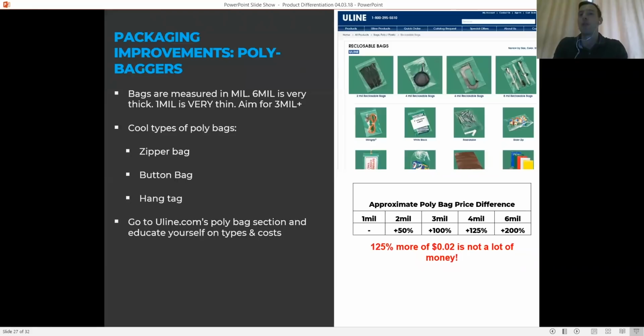If you're buying an item from your supplier, ask them what quality of polybag it is. What grade of polybag is it? Aim to have something at least 3 mils or bigger for a polybag. Polybag cost is like 2 cents. A 3 mil bag compared to a 1 mil bag is going to cost about double the money, but double the money of 2 or 3 cents is not a lot of money. So just figure out what grade of polybag they're using and go for something a little bit higher grade.